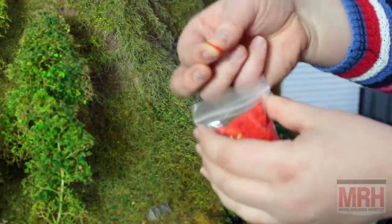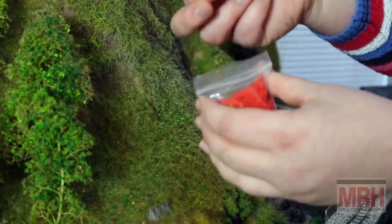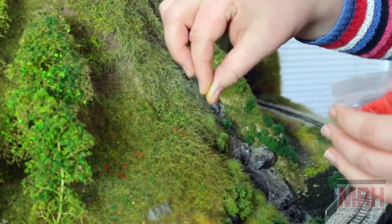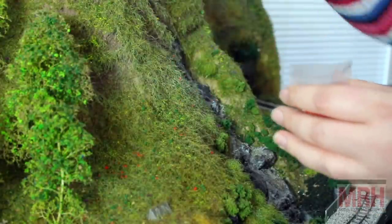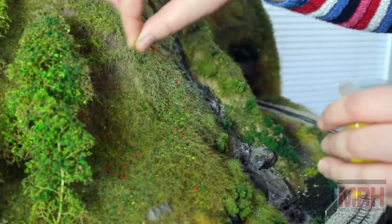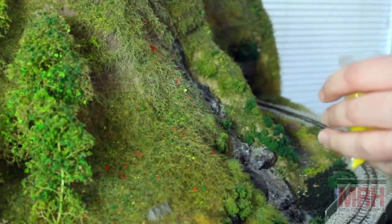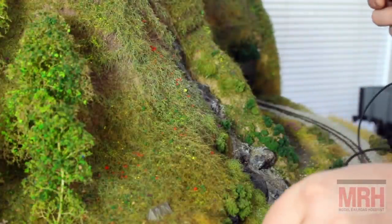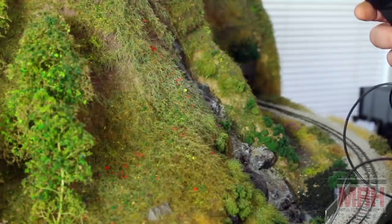You only need a very small amount of this, again, a tiny pinch from the bag, and just a few flowers into that layering glue. We can add in another color. Again, these small bags go a really long way. And then another blast of the layering spray just to fix them. And in this instance, I'm gonna just tone it down just a little bit with an extra single pass with the static grass applicator.